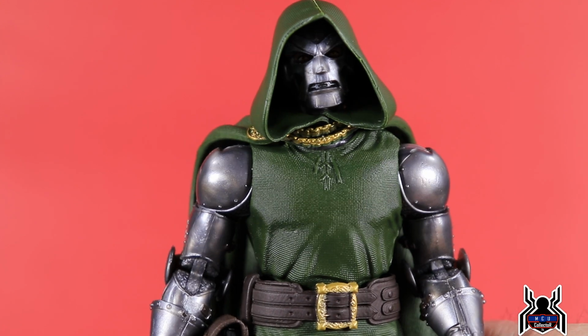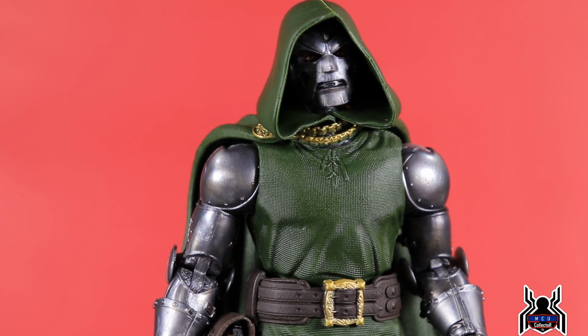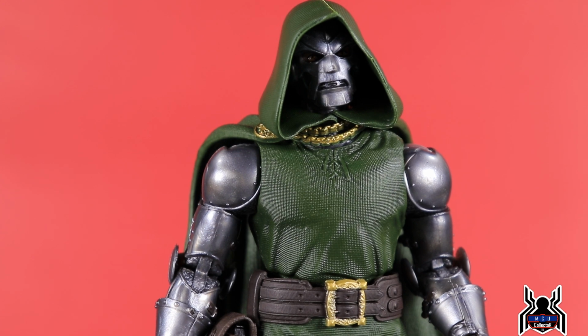If you see this Doctor Doom, don't sleep on him. Do not pass him up. Pick him up. Don't even think twice about it. Grab him, go to the checkouts, and go. Now let's hit the number one, and this one I think will be a big surprise for a lot of folks.